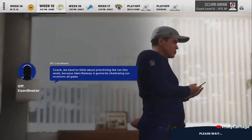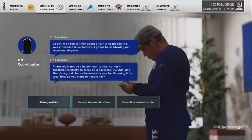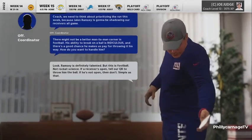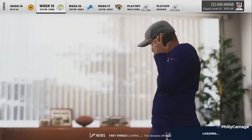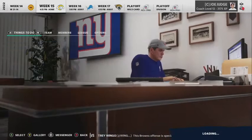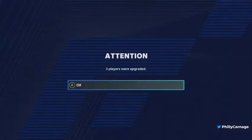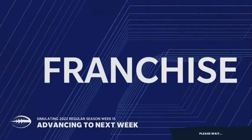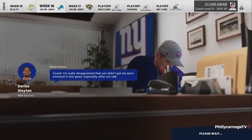As now they want to talk about Jalen Ramsey. And nobody cares about him. We got our squad. We're going to let everybody keep rocking out, doing their thing. And keep rocking in these wins. As we'll hit those upgrades once again as we take on the 8-5 Rams and pull out another win.